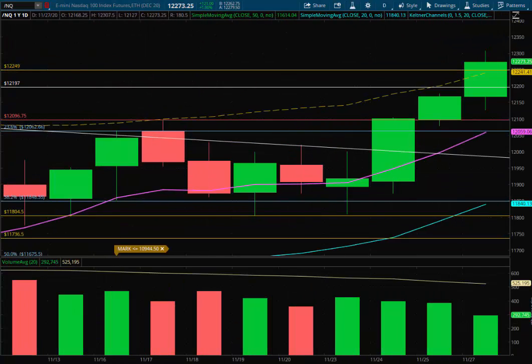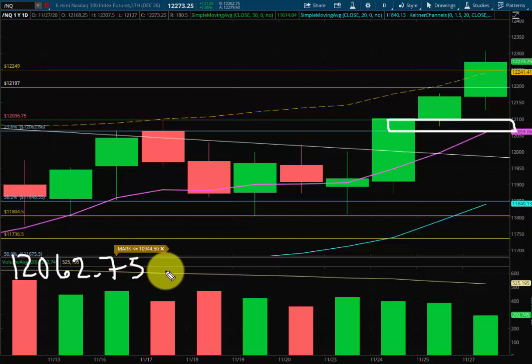Okay, now for key levels, just to give you an idea, we've already blown through this resistance zone. That now becomes support. So this zone stretches from 12,062.75, that's a key fib, to 12,096.75. Okay, so that's one of the support zones that I'm looking at. The other is just those moving averages.